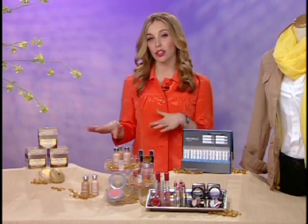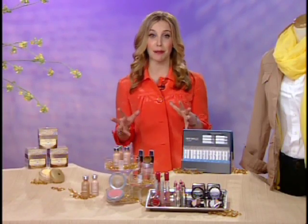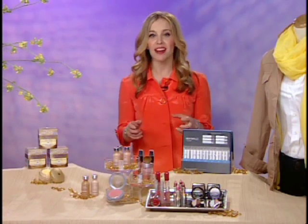So when you put that on in the morning, you can use it morning and evening. 16 bucks at the drugstore. You don't have to spend a ton of money to look younger. You don't have to go under the knife.